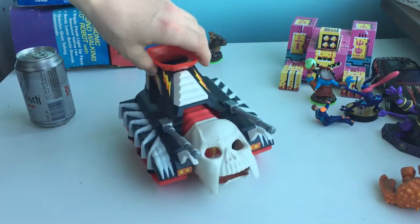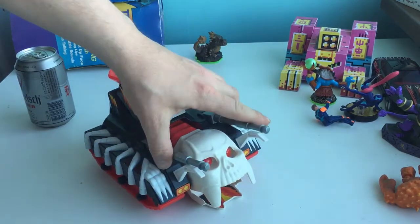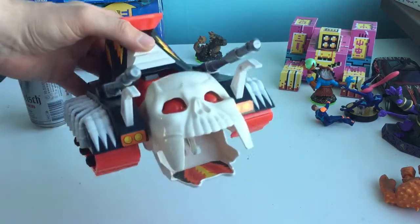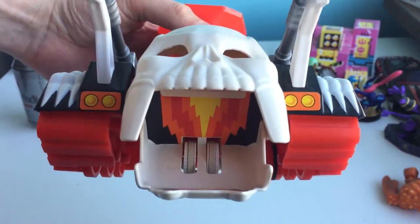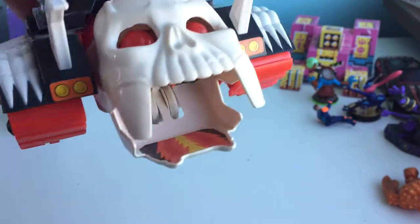Anyway, it looks like a meeting gone right. You know, a skull on a tank. 2 guns is better than 1 gun. That's it. And this is from the 80s, and the plastic is really intact, especially compared to the Speed Racers I just showed.